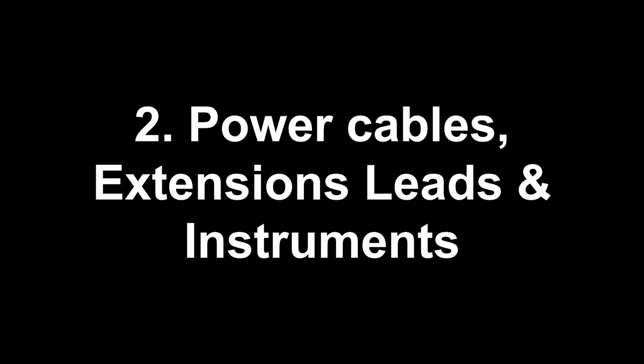Number 1. Mixer, microphones, PA speakers, cables. 2. Power cables, extension leads, and instruments. 3 is storage. 4 monitoring, that's either in-ear monitors or wedges. 5 speaker, microphone, and music stands. 6 redundancy equipment. There are obviously more things to consider, such as power conditioners, DI boxes, Velcro organizers for the cables, amongst other things. But this is my simplified list of the essentials to keep this video brief.